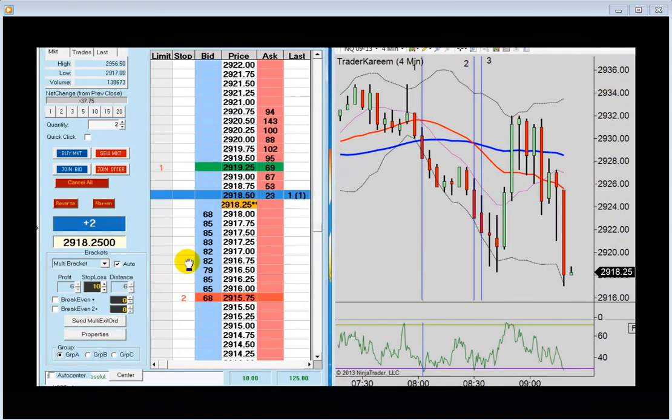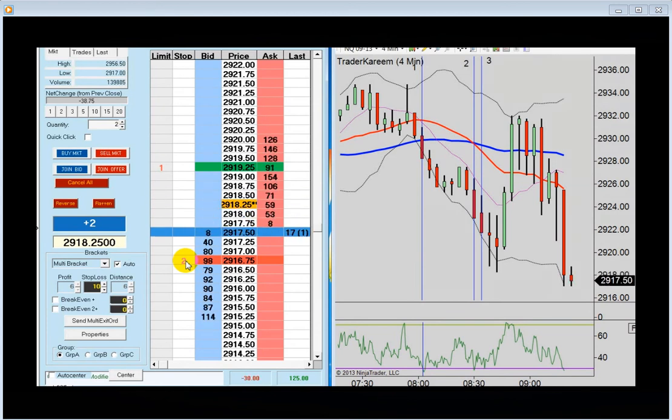I think we have a long setting up. Price went down, touched the bands, and the RSI is oversold. Tightened the stop immediately. I'm going to move forward some. I do have a stop in here.